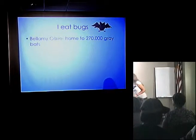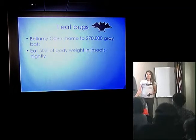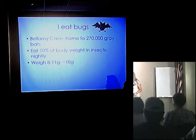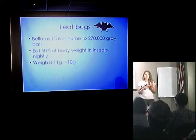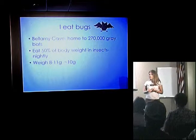But each one of these bats can eat half of its body weight nightly in insects. And the bat typically weighs about 8 to 11 grams. So for the sake of easy calculation, let's say 10 grams.